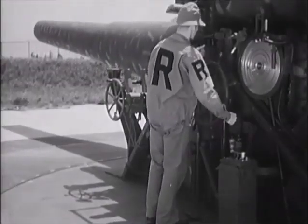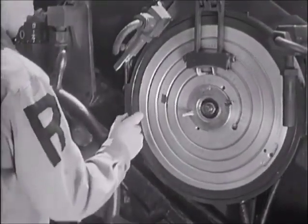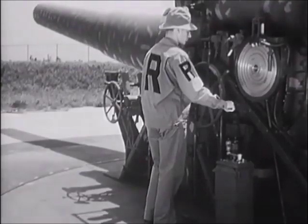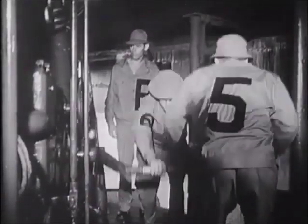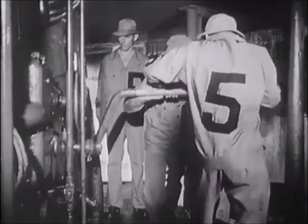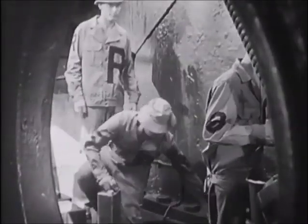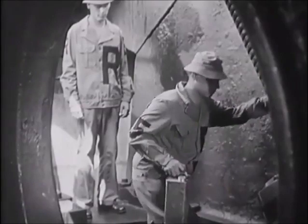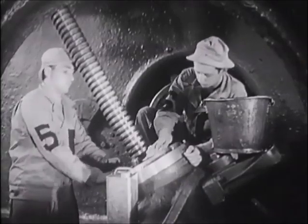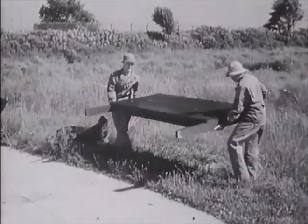The range setter examines the elevating mechanism, including the range disc. He goes into the pit and examines the gears as numbers 5 and 6 elevate and depress the gun. If it is necessary to clean and oil the gears, numbers 5 and 6 do it under the range setter's supervision. Numbers 1 and 4 get the improvised pit platform and put it in place.